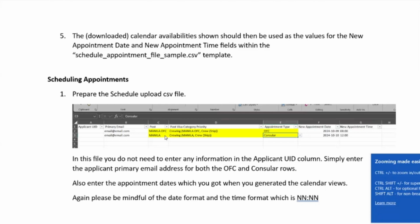Arnold is now talking about the VAC. When he says OFC, he means the VAC. Sorry, OFC. Yeah, the VAC appointment.